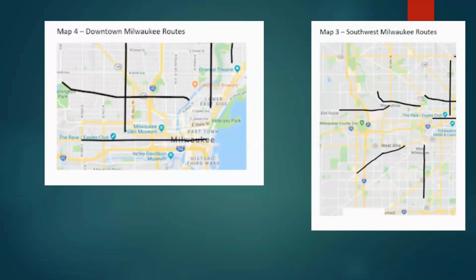So this is just a view of some of those routes. You could see areas that you would be familiar with. There is a route that went west from the river in River West there, as far as Washington Park. There were routes that went north from near the Milwaukee Public Museum and north from other areas of the Lower East Side, one that went strictly along Wisconsin Avenue from 35th Street to the lakefront. There are some in that map on the right hand in West Allis, some that went from Wauwatosa to Elm Grove, some that cut through just Wauwatosa only.